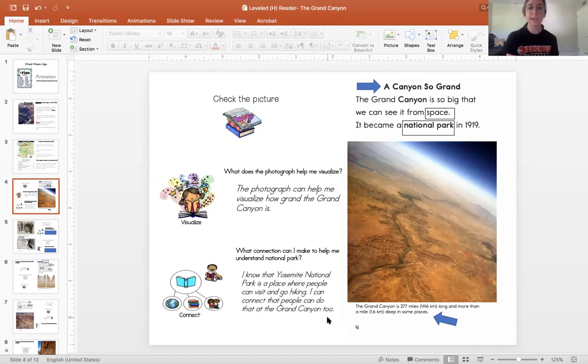I know that Yosemite National Park is a place where people can visit and go hiking. Yosemite is only a couple hours from Fresno. I can connect that people can do that at the Grand Canyon too. So that leads me to believe that there's lots of hiking and sights to see at the Grand Canyon, and it's a popular destination or place to go for people. Let's keep going.